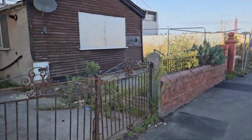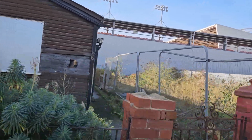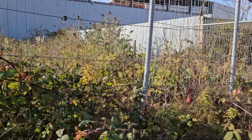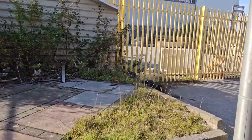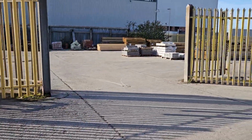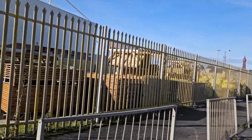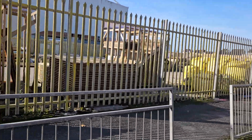So we're just sort of heading back to where we are. You can see that temporary stand, we were just right up close against. You can just see a few seats poking out the top there. Builders merchants there. Tower up there, you can just see. So we're slowly heading back to where we was. So done a full 360.